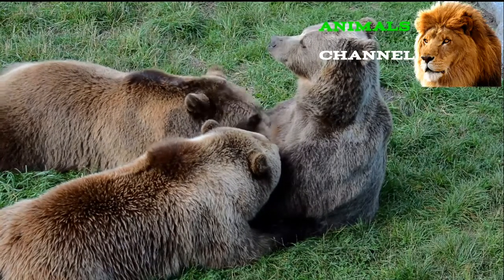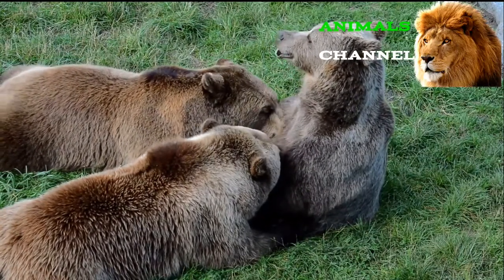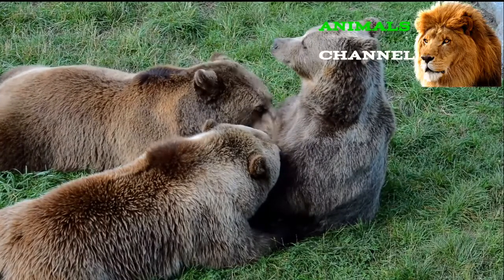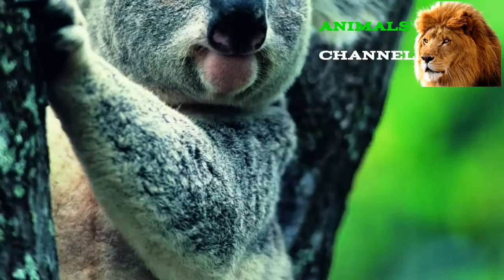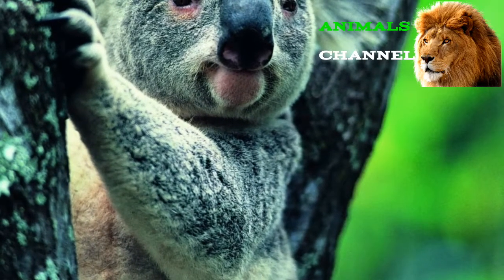Where possible, though, infected koalas, and particularly those that have been attacked by domestic dogs, are given veterinary first aid to try and help them in the future and prevent a large outbreak spreading through entire populations.